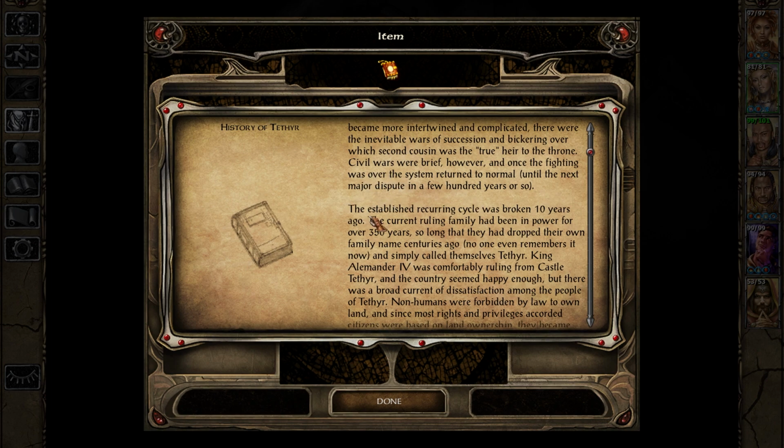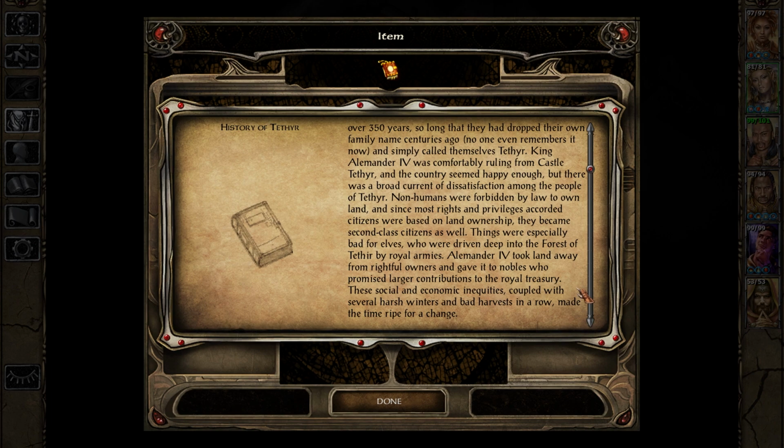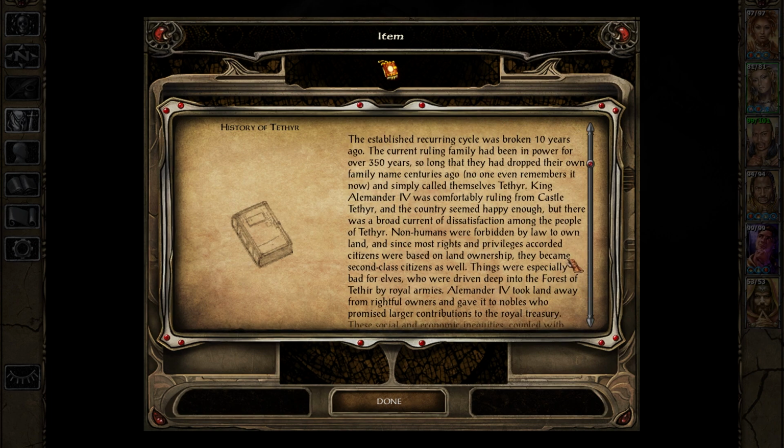Because elves live a long time. Cool. Let's see here.